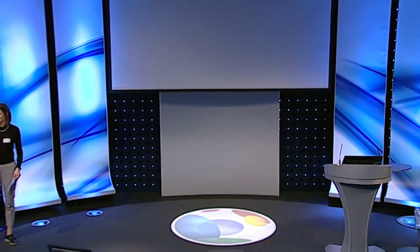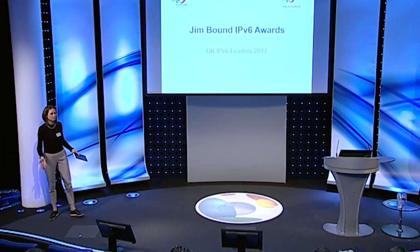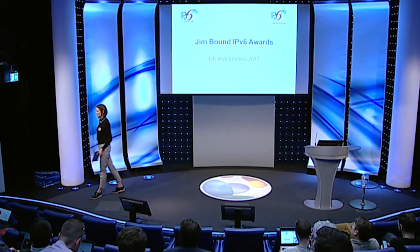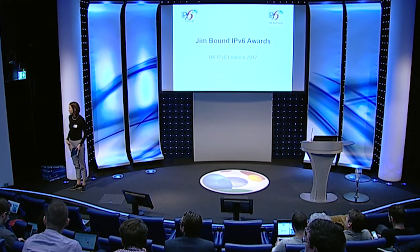We are very happy that BBC are enabling IPv6, because I guess everybody in this room, unless you are from outside the UK, you watch content on iPlayer. So this is also going to drive V6 traffic in the UK nicely.